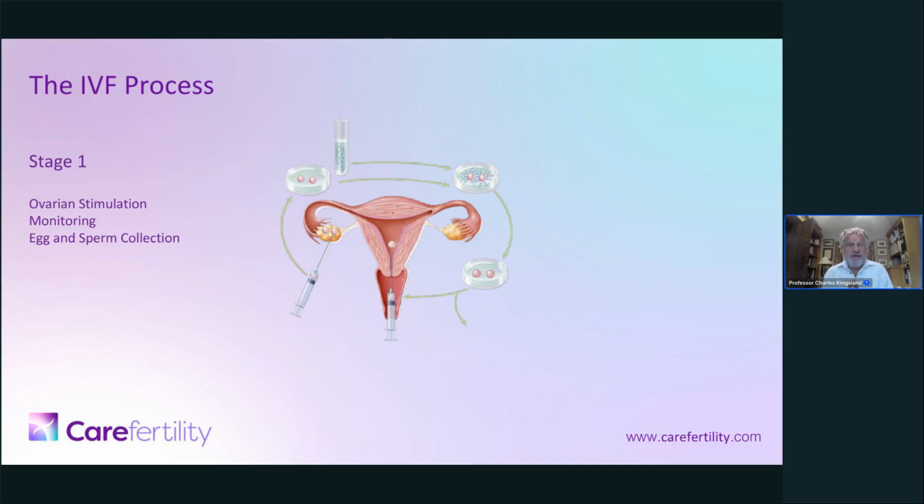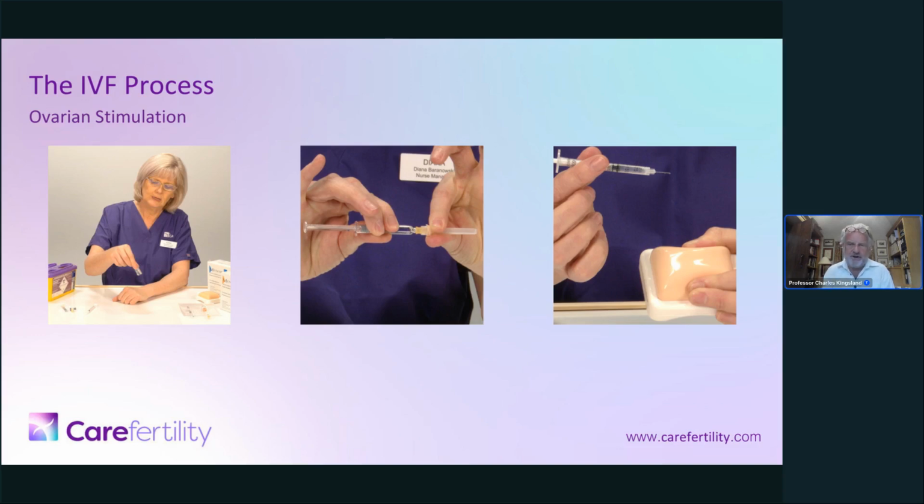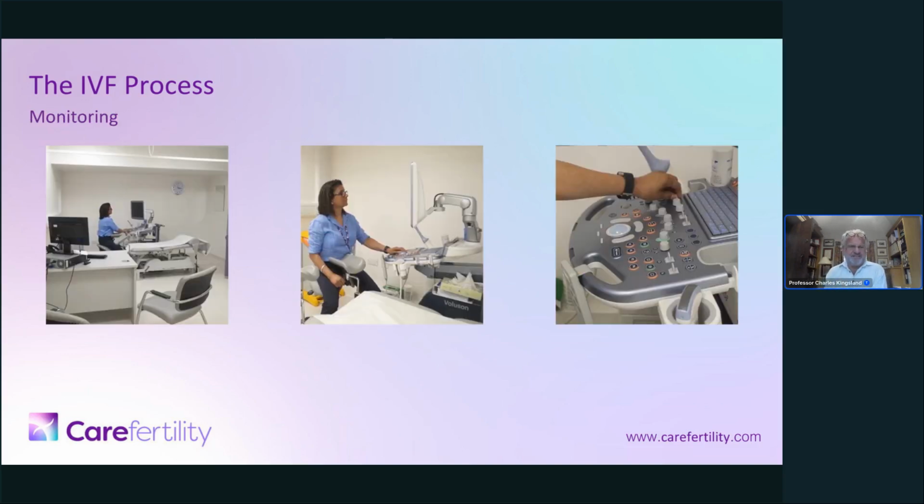The first thing we do is we stimulate your ovaries. So instead of producing 1 egg in the cycle, we want you to produce 9, 10, 11, 12 eggs. So we just give you a higher dose of the hormone that you normally produce, which stimulates your ovaries to produce lots of eggs. And then we watch them grow by scanning you a couple of times on baseline and day 9. And then this is the process. This is one of our nurses showing you how to draw up the injection fluid. So you have a daily injection of the hormone FSH, and then we monitor the growth of your eggs by ultrasound, normally a couple of visits.